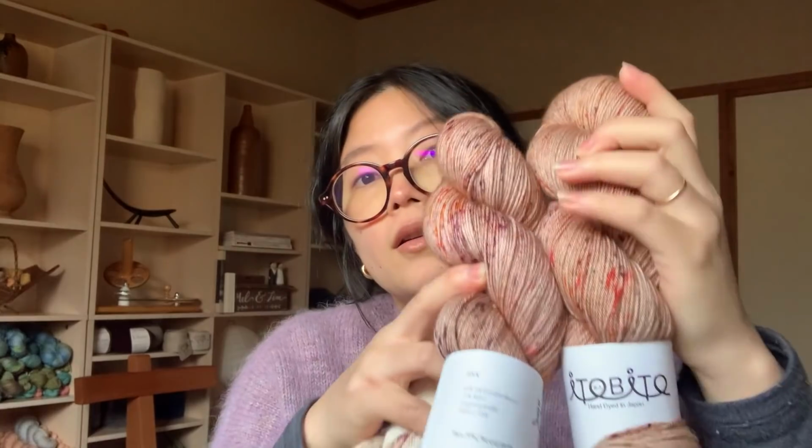Well, I am going to join her, so I wanted to show you what I am planning on using for that. So the pattern calls for one main color and one contrast color. So I decided on these. I thought these would be really pretty for transitioning into springtime, and since it's a fingering weight sweater, it won't be as heavy. So yeah, these are the colors.